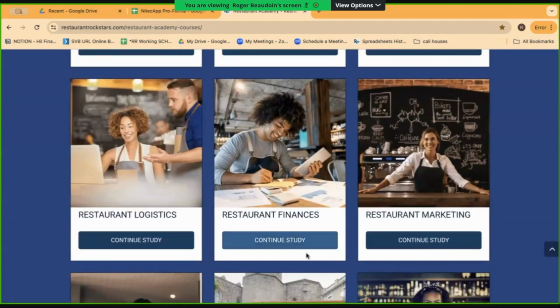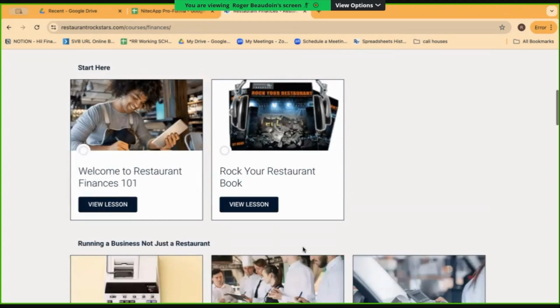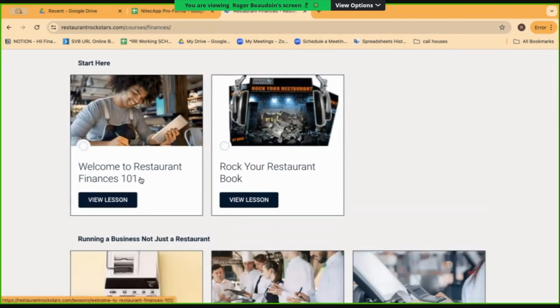Okay, so the finance section, again, is one of those really important things where, just like logistics, there's all the important key performance indicators. It starts with a welcome, of course. There's a welcome video that explains what you're going to see in here and how it all works.